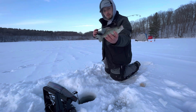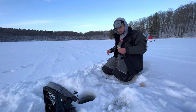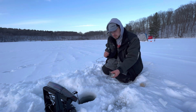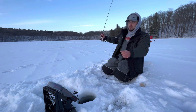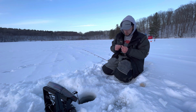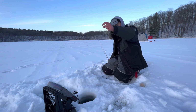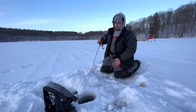While I was talking, I hooked up to another crappie. I caught one off cam earlier, but I'm gonna get him back. That'd be cool if the crappie started coming in, because I know there's big ones here. I caught a 16-incher here earlier this year, and of course that was just the day we weren't filming, but yeah, there's big crappies here, so lots of fun.